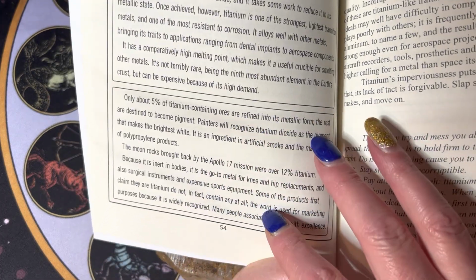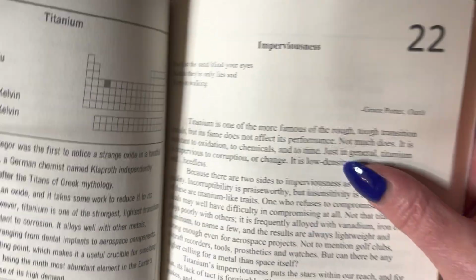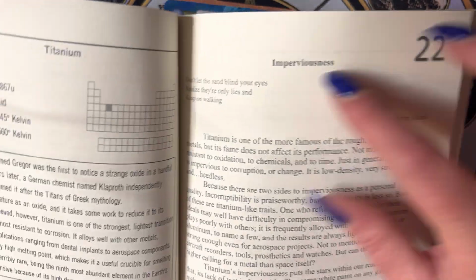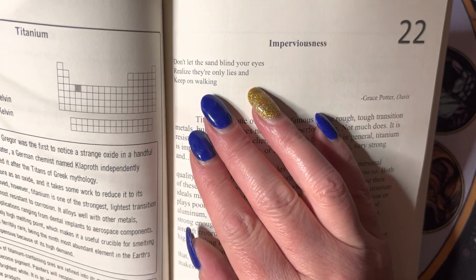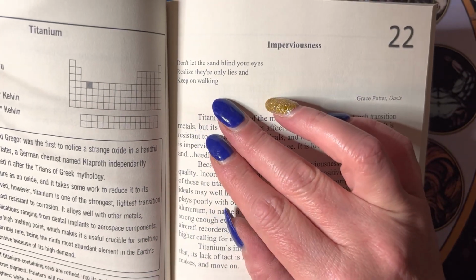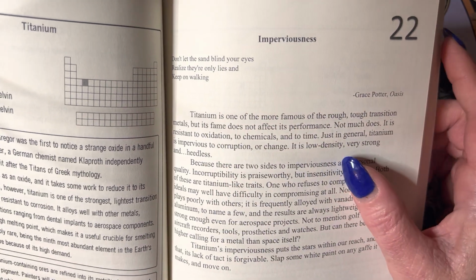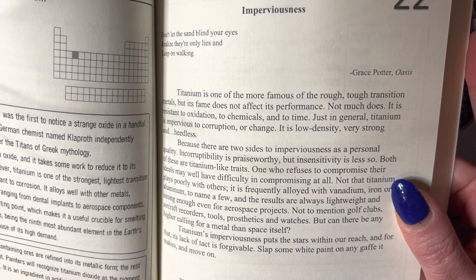And again, more information about it. And I think, yeah, all of the cards in the book have a quote for each one. So in this one: "Don't let the sand blind your eyes. Realize they're only lies and keep on walking," by Grace Potter from Oasis.